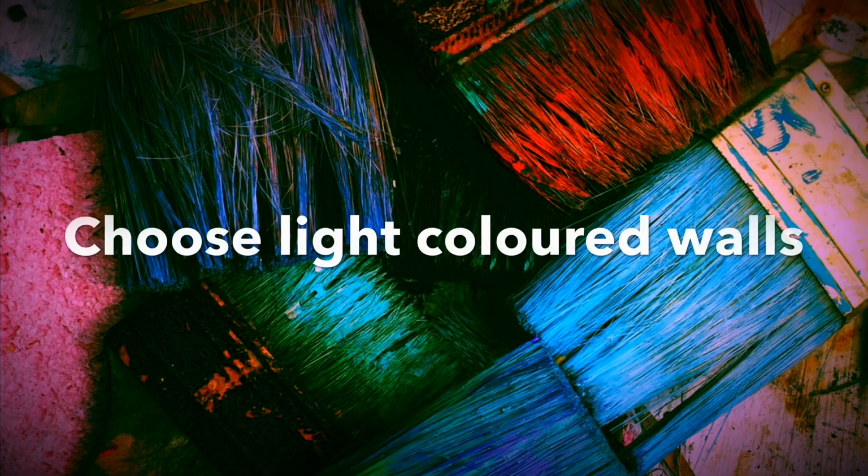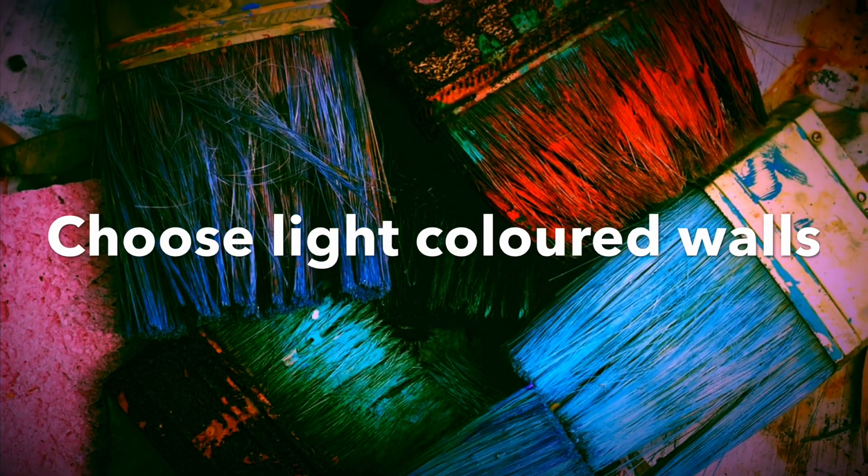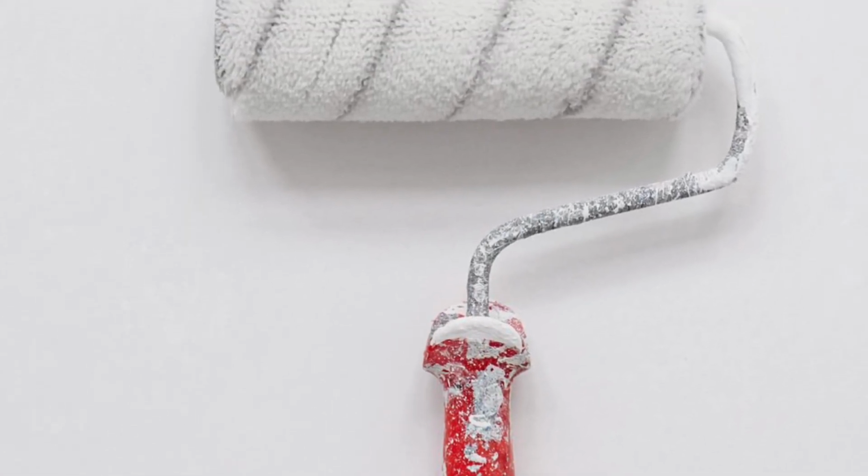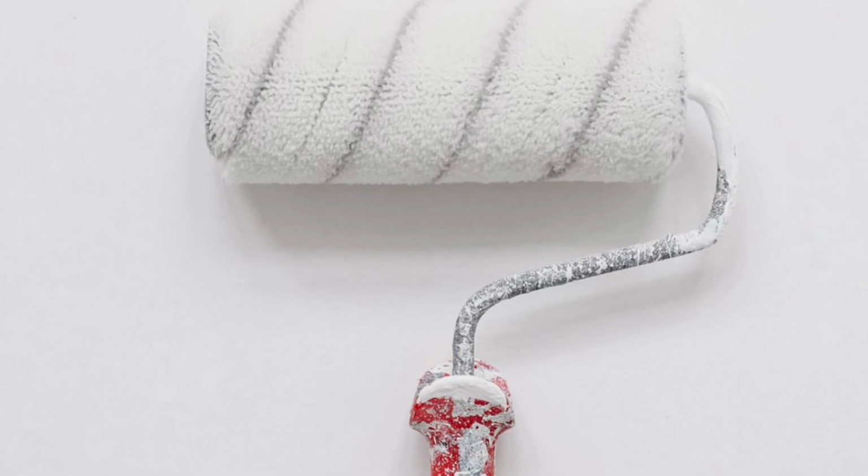Rule number 1. Choose light color walls. If you simply enjoy changing the look of your home regularly, white can be a great canvas to start with. Lighter color will reflect the light, making it seem brighter and roomier. Darker paint absorbs light, which will feel smaller and more constricting.